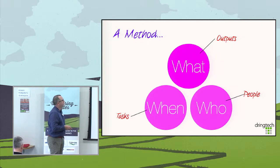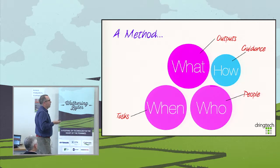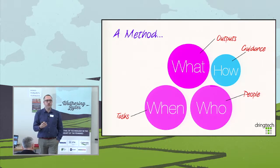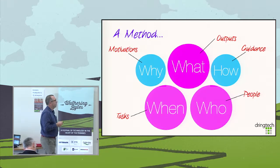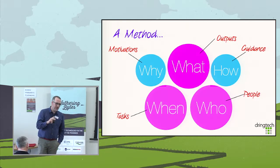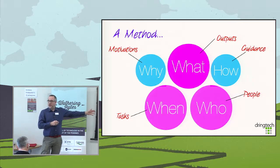So in addition to the what, who, and when, it also might say how. It gives you some guidance, some advice on best practice, captures things that worked in the past or things that haven't worked. And importantly, it also says why. So it says this is the motivation for doing this particular thing. And if you reflect on that a bit, that's really useful, because if doing a particular task is not relevant to your situation, don't do it.